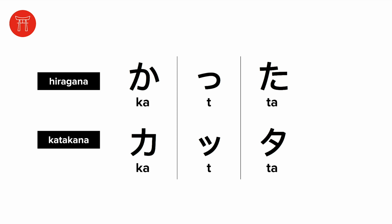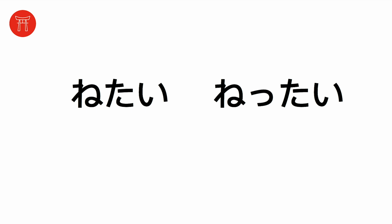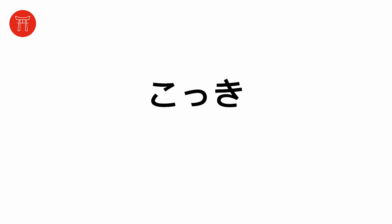Recognizing and pronouncing double consonants correctly is important because it can completely change the meaning of a word. For example, kata means shoulder, while katta means won. Saka is an incline or hill, but sakka is a writer. And netai means I want to sleep, while nettai means tropical zone. Now, let's practice reading words with double consonants.